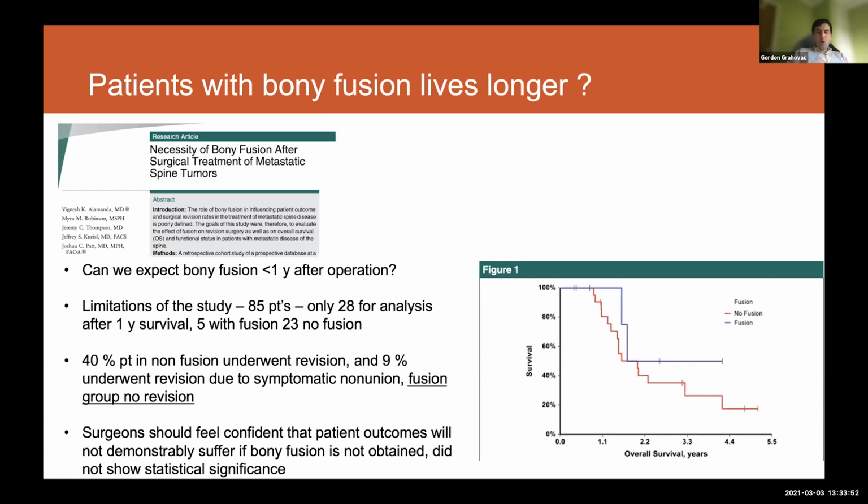So the conclusion from the paper was that the surgeon should feel confident that patient outcomes will not be impeded by the bone fusion, but it didn't show statistical significance. Maybe that's only because they had just 28 patients for analysis after 1 year. It will be interesting to see how survival, complications, or operation rate change if there is a much larger group for follow-up after 1 year.